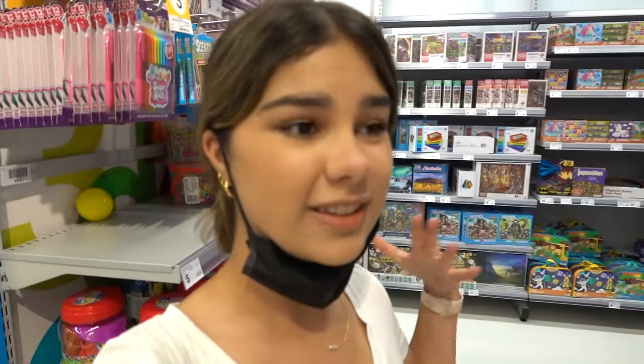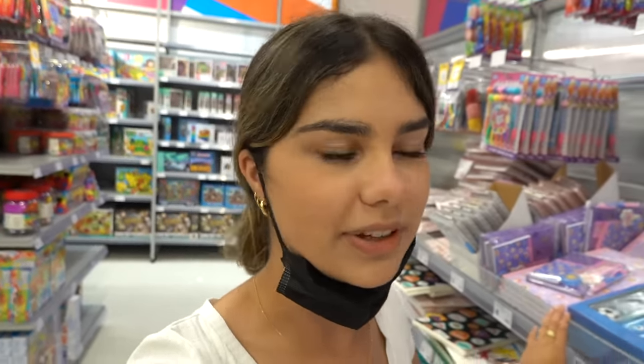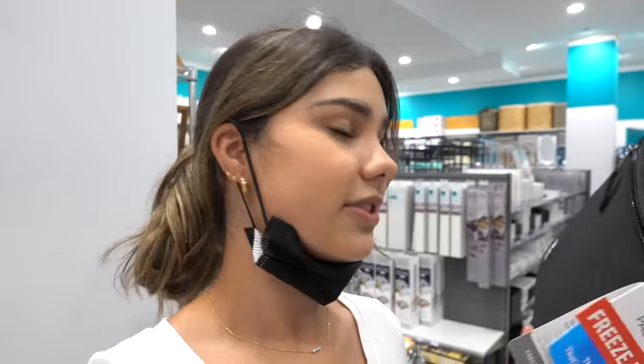So it seems like this is all that Kmart really has as far as stationery, so I'm probably gonna have to head over to Officeworks because I'm not really gonna find much here. So we were about to go to Officeworks and we just quickly stopped in Howard's Storage and we found this really nice lunchbox. And it's exactly what I was looking for. It's just a plain black one and it's got nice storage and stuff, so definitely gonna get this one.